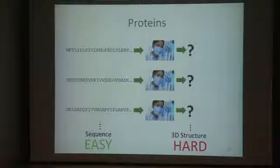There have been a number of different approaches towards solving for the three-dimensional structure of a protein. The first attempts are, well, you would think, obviously, just look at them and experimentally try and figure out what these look like. But they're so small that you can't see them with microscopes, so we have to use different techniques. And these techniques are slow and expensive and do not always work.